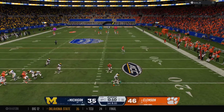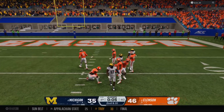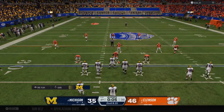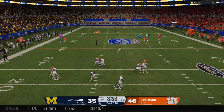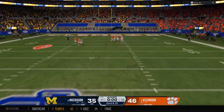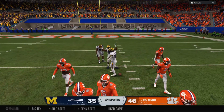Looking to scramble. Taking a deep shot here late in the game. And it's incomplete. Just 5 seconds left on the clock now. After the incompletion, 2nd and 10 from the 29. Looking to throw it again. Looking for a late, deep throw. And it falls incomplete, and as the clock hits 0-0, that's it, game over.